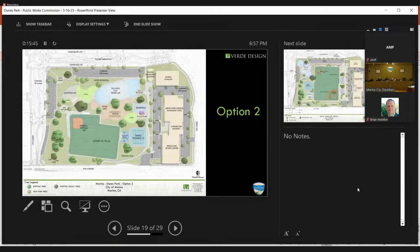All right, option 2. Option 2 has a lot of the same elements. It does not have the historic buildings in it. We do have one multi-use field in this design. It's basically a youth baseball, youth softball field, 200-foot type outfield. So that's pretty much 12-year-old boys, and for girls fast pitch, it can go up a bit in age from there. And then a full-size soccer field that could also be used for other sports, but it's a 75 by 120 field in yards, which is pretty much the biggest field that you would want.